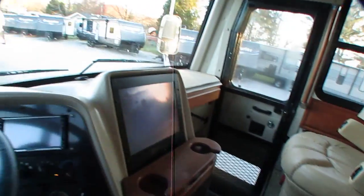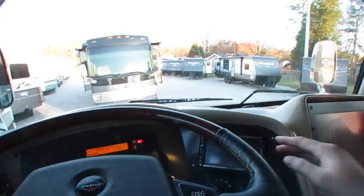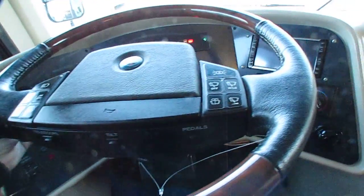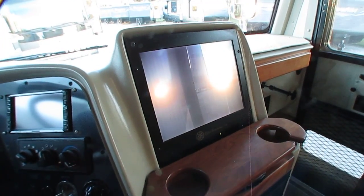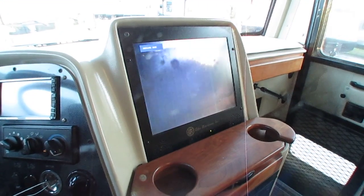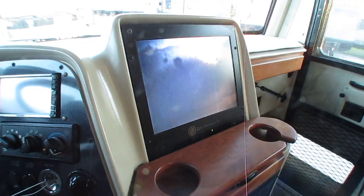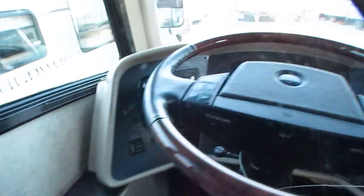Everything in here is original. The seats are very comfortable, flex steel captain's chairs that are power. They swivel for party seating. Big radio. This is pretty cool. The huge computer monitor has got the backup camera, the main camera. Unfortunately, the sun is shining right in it, so it's showing kind of a distorted picture because the sun's literally right in it, but you can turn the side cameras on. They work fine.